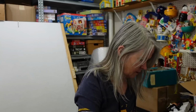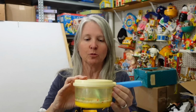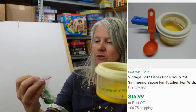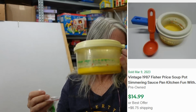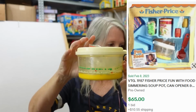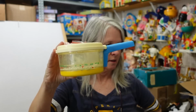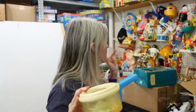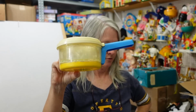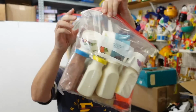Look, y'all. Okay, this is... I've talked about the fun with food stuff before. Look at this. This is like the chicken noodle soup pot. And it's got one of the ABC things that floated in it. It's really not got anything in it, but look how cute. Definitely going on my wall because I would love to find some more of these sets. Love them.